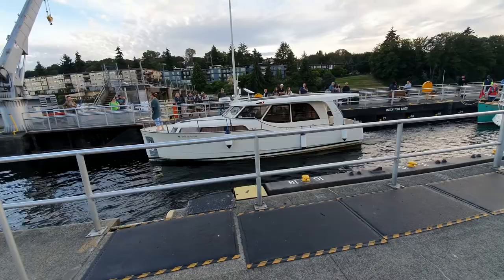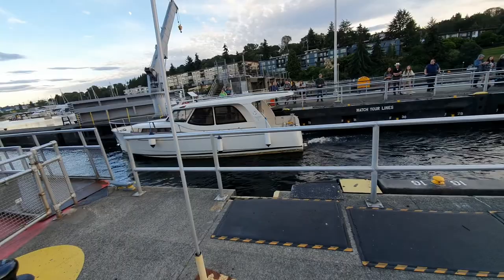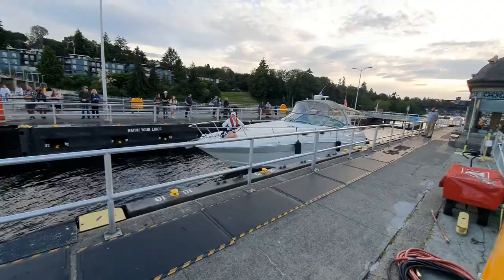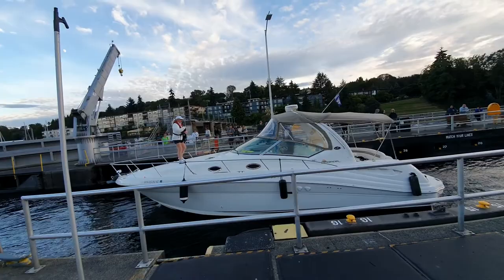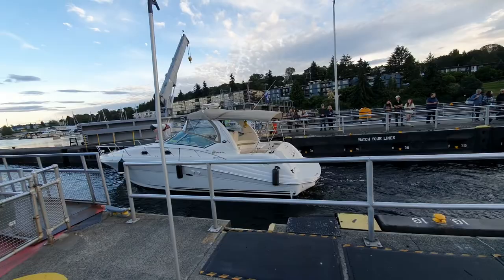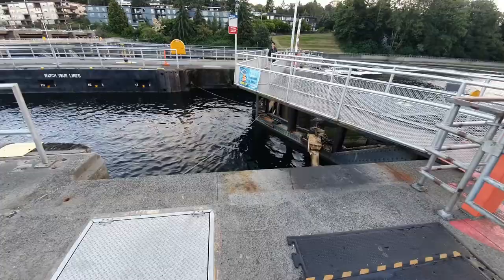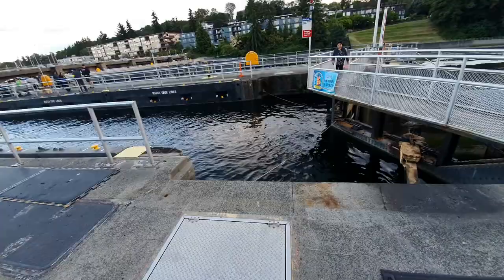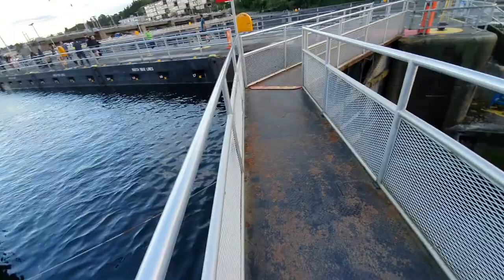Here now this big boat is allowed to go. Yacht now goes to the lake. This big yacht is now going. Here we can see the difference in the water levels. This is the water level of the lake. And this is the water level of the sea.